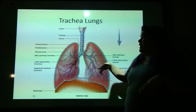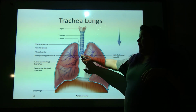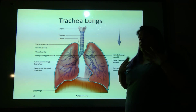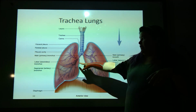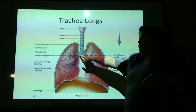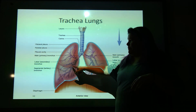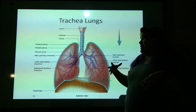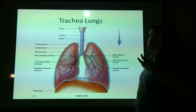And you can see that it continues with the rings of cartilage here. As we split from that into the secondary bronchus, all of a sudden we're not looking at rings anymore. We're looking at patches of cartilage. Okay, we're looking at plates of cartilage, not really the rings. As we split off of that secondary, you become the tertiary. And again, you can see that instead of having the rings of cartilage, you have plates of cartilage.